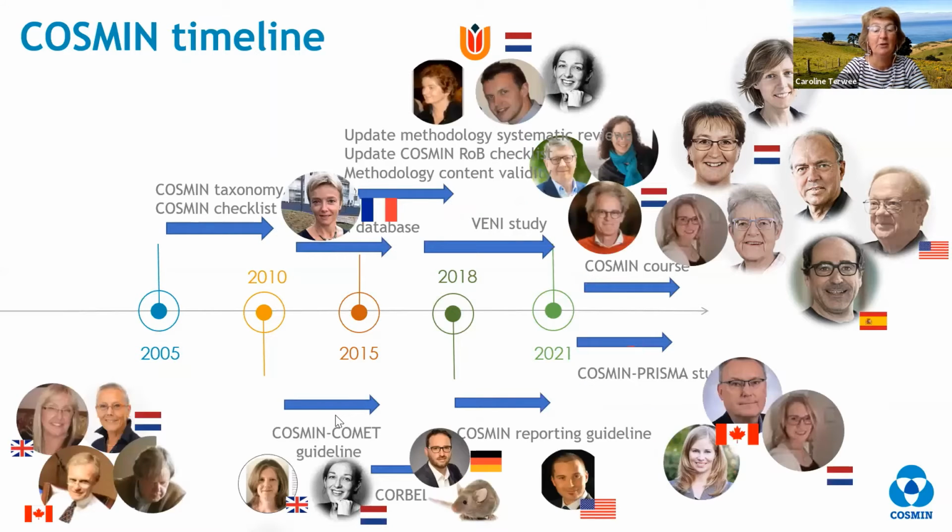We're not doing all of that alone, so I plugged in some photos of people that we collaborate with, and you can see that there are many people from different countries all over the world, so that's very exciting and nice that we have those international collaborations.